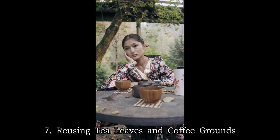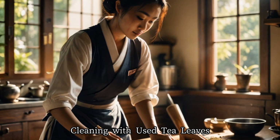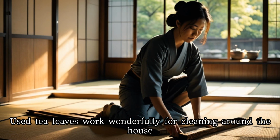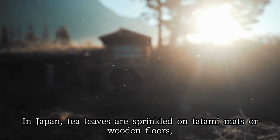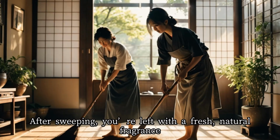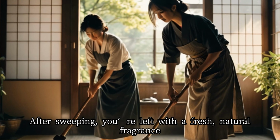7. Reusing tea leaves and coffee grounds. Cleaning with used tea leaves. Used tea leaves work wonderfully for cleaning around the house. In Japan, tea leaves are sprinkled on tatami mats or wooden floors, where they attract dust and absorb odors. After sweeping, you're left with a fresh, natural fragrance.